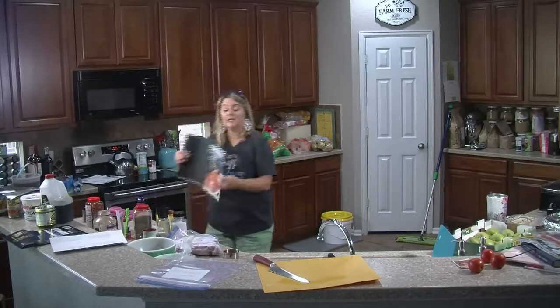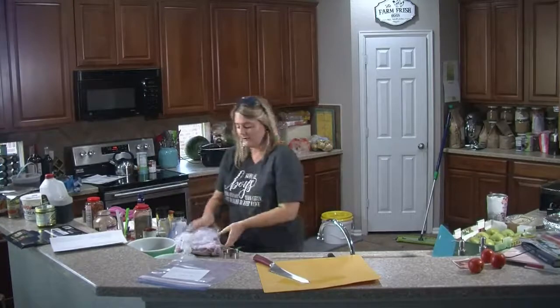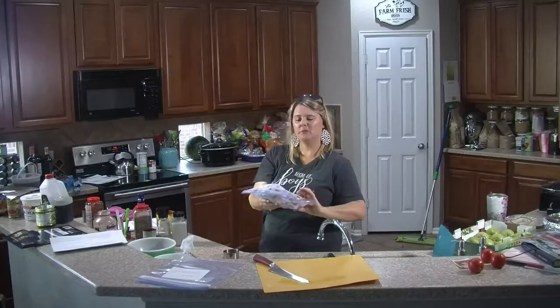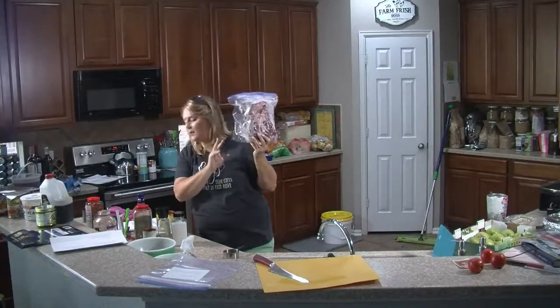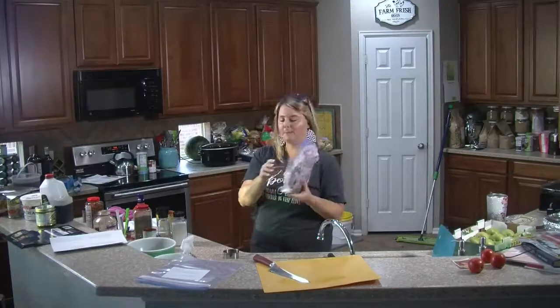I think I took a picture of that and shared it in here. The other one, I took it out. It was a little bit smaller. I took it out and I froze it. You see how big that is? It's probably 2.5 pounds, about a 2.5 pound roast. So you're wanting about 2 pounds of flank steak or lean chuck roast. I'm just using this roast that I already had, okay?